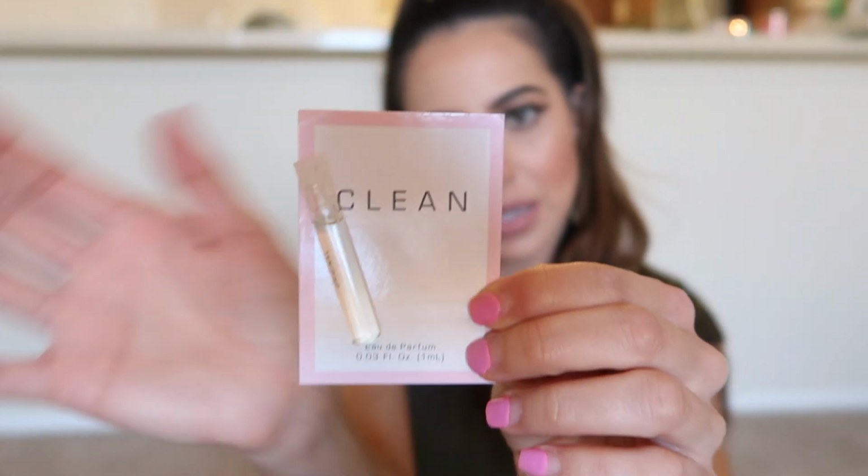It's a Clean sample, and I'm pretty sure I have this in my Sephora sample perfume set, the one that has like 17 samples. So I'm pretty sure I know how this smells. Maybe not. This smells a little Pine Sol-ish, like cleaning liquid. I do not like that at all. That's disgusting. I think this perfume may have gone bad or something. It smells rancid. I don't think that's the way it's supposed to smell. We don't like this. I'm sorry, but not a fan of this. So we're gonna put that away.